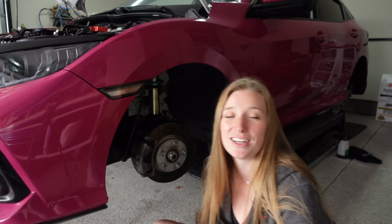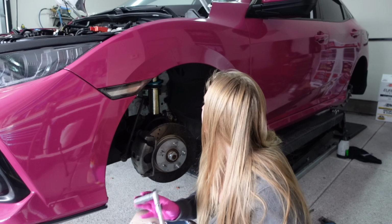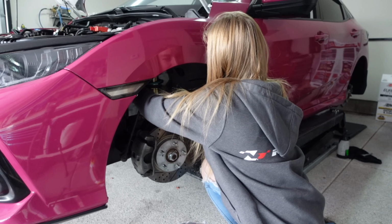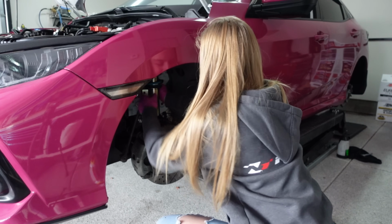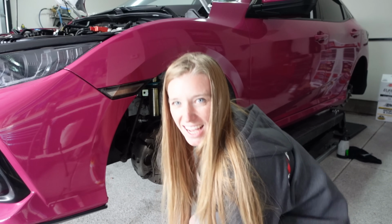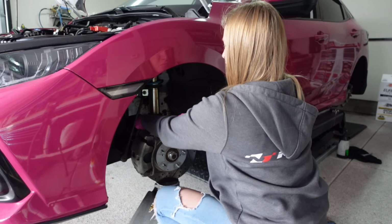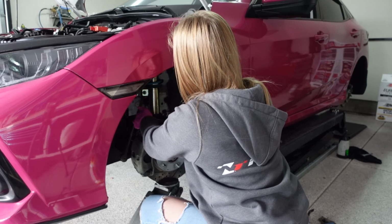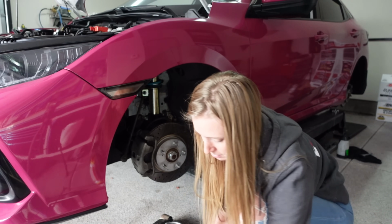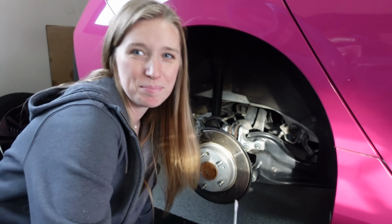So now I'm finally putting it on, and then the fronts will be finally finished. I might have to get this end link out of the way. It's falling down on me. Finished. All right, now for the back.